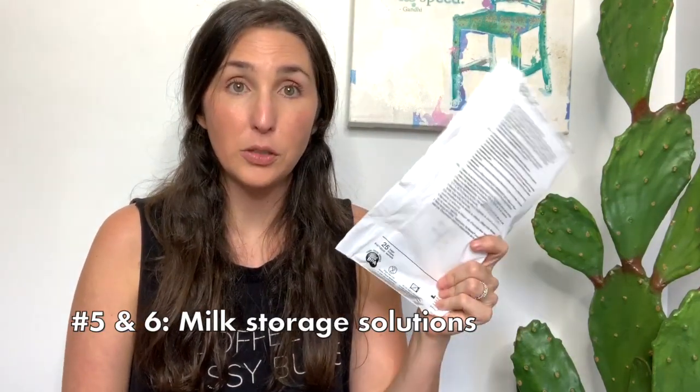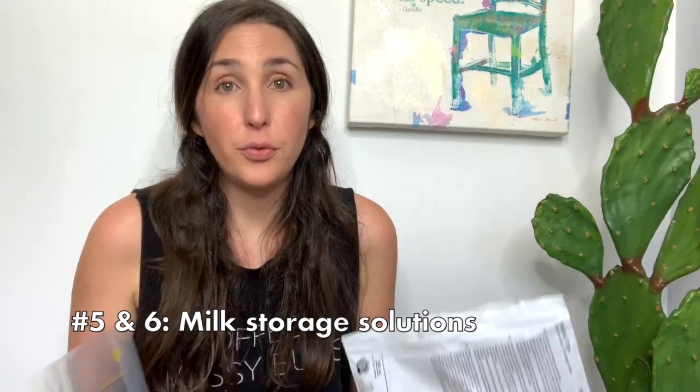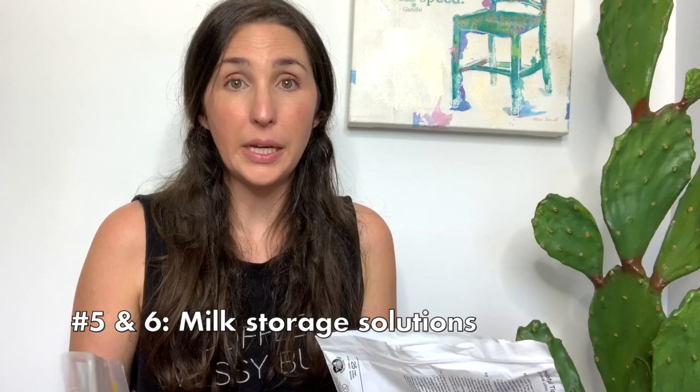They work well. Something I really recommend getting is freezer milk storage bags. I don't recommend getting a ton of these right away. You just don't know what your milk supply is going to be, and it is very, very common to have a low supply, and most women, I venture to guess, do not have a freezer stash. So I wouldn't recommend stocking up on a ton of these until you know what's going on with yourself.